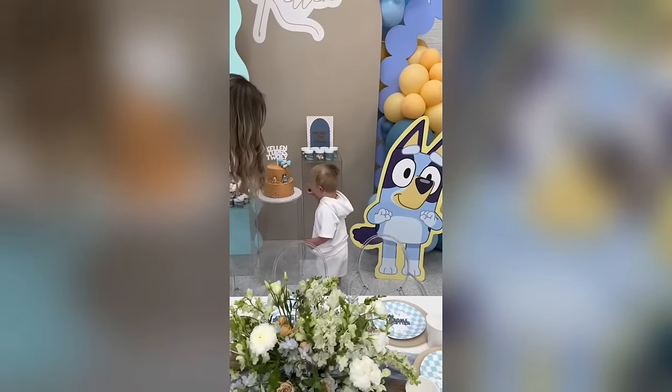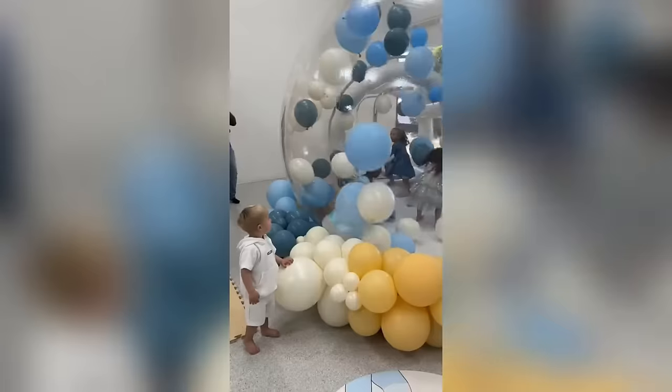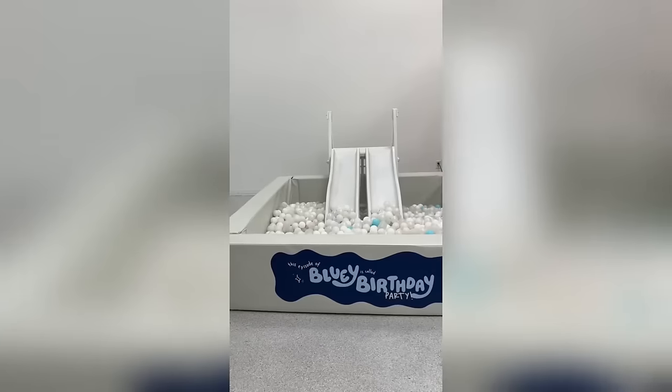My son was so excited to see everything. We also had this bubble house. It is always such a hit with both the kids and adults. We had another decal with a Bluey phrase right outside the bubble house. I loved these vinyl decals everywhere. They added such a special touch.